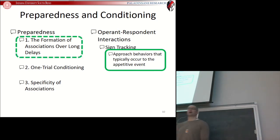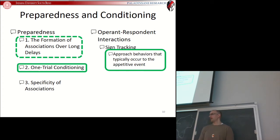Formation of association over long delays, I don't think that's really either here or there in terms of what might be going on with Erica Eiffel. However, in terms of one trial conditioning, it seems that at the very least, one trial conditioning is working in Erica Eiffel and probably working pretty well. So she did not spend years in Paris. She did not have this slowly building affection towards the Eiffel Tower.